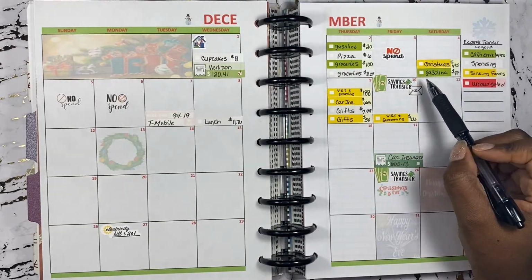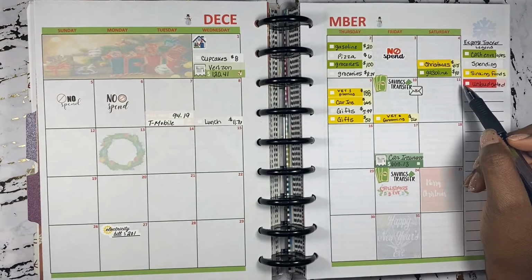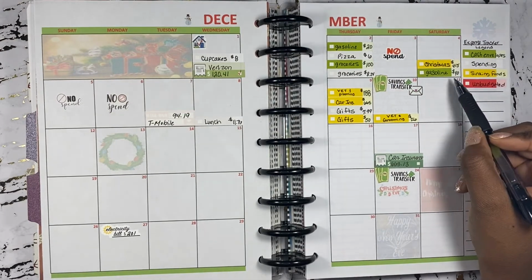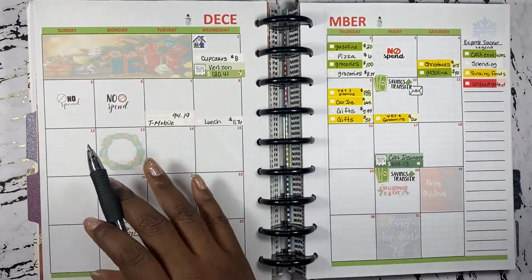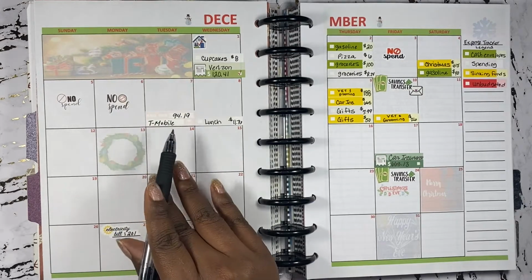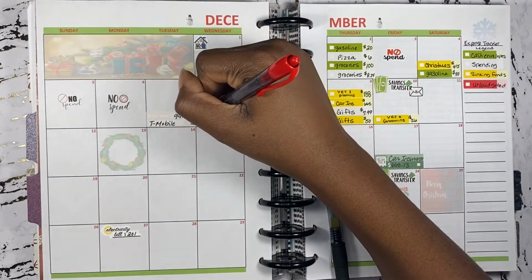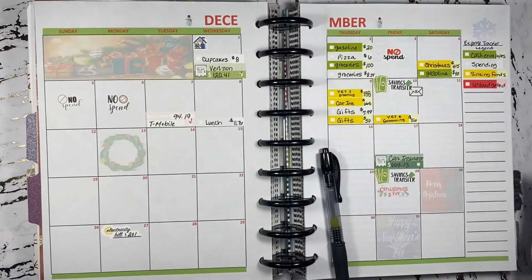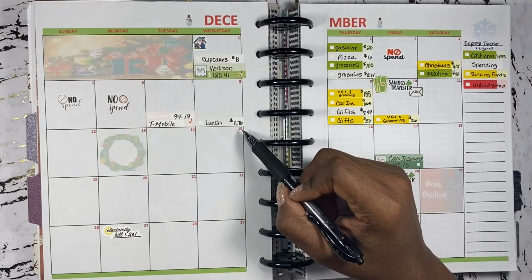On the 4th, I did some more Christmas shopping and spent a total of $415. And then I filled up my gas tank for real with $40. And then on the 5th and 6th, I had 2 no spend days. The 7th, I had my phone bill due for $94.19, so that has been paid. And then on the 8th, I bought lunch at work for $11.76. I had tried a new place.